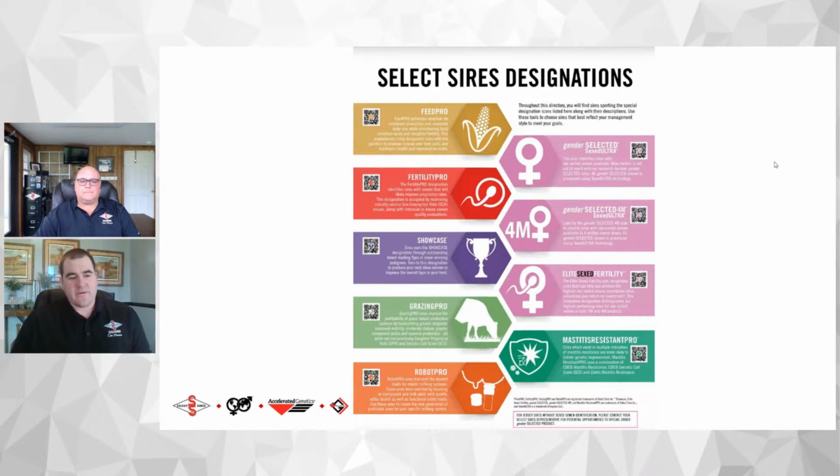We have Fertility Pro for elite bulls that are getting cows pregnant, that specialize in that. Grazing Pro, specialize in that grazing market. Robot Pro, just pretty self-explanatory. But I would like to point one out that I think you're going to see a lot more of this time, Mastitis Resistance Pro. We have a lot more bulls this time that are Mastitis Resistance Pro with the update from Zoetis on the Zoetis Mastitis, which is a good thing because we went from 7 total bulls last time. I think we're up to 26 now with that Mastitis Resistance Pro logo. So just wanted to point that one specifically out.